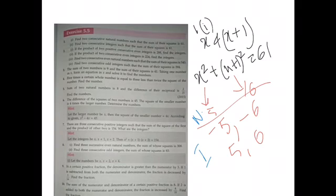So I will take both the negative value. In the first case I will only take the positive value because we have been talking of natural numbers. But in the next case we'll take both positive and negative because it is integers. Okay, great.